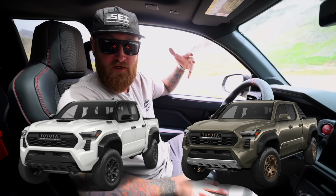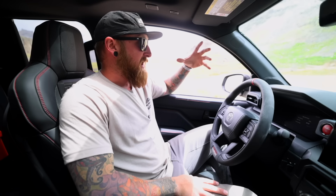Now, last but not least, a lot of people have been questioning my choice of the TRD Pro versus the Trailhunter, because you guys know what I do in a truck like this. So why did I go with the kind of go fast Baja style truck as opposed to the Trailhunter, which is more for crawling around in the mountains like you see me in right now? The main reason for that, surprisingly enough, was actually suspension. The Trailhunter comes equipped with a lot of things which are cool, but a little bit unnecessary for at least what I want to do.